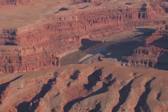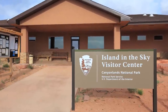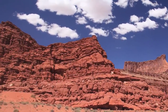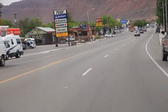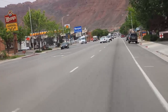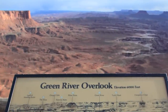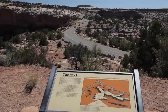You could easily spend a couple of weeks exploring each district, but for our Grand Circle tour, we're going to spend our time exploring the most visited district, Island in the Sky. The Island in the Sky is, of course, a mesa that juts into the Canyonlands. It's only 30 miles or 45 minutes from Moab. The road rises 1,800 feet to the top of the Island in the Sky, which is about 6,000 feet above sea level. It isn't quite an island.